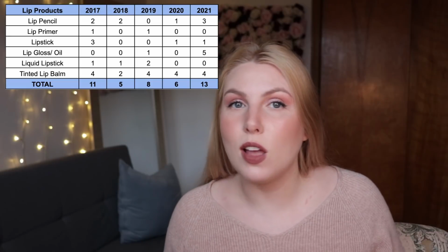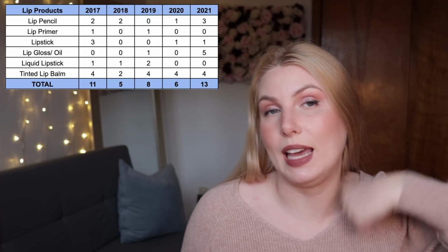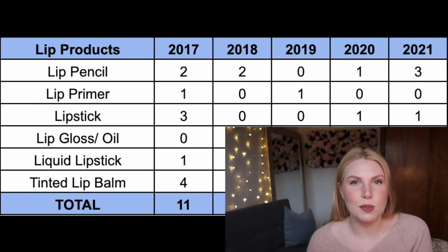I did use up 1 lipstick, which feels great. I used up a Charlotte Tilbury lipstick this year. I used up a Charlotte Tilbury lipstick last year, and I plan to use up another Charlotte Tilbury lipstick next year. We'll see. I'm going to try to be diligent about that.